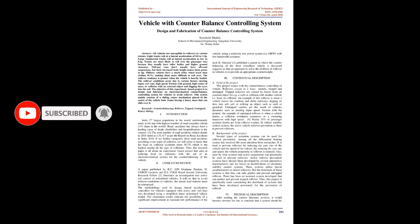If we further categorize these road accidents according to the types of collision, we will come to know that head-on collision accidents share 18.7%, which is the highest among all the types of collisions. Thus, this research paper is all about an experiment-based project that aims at reducing head-on collisions with the aid of an electromechanical system for the counterbalancing of the vehicle.